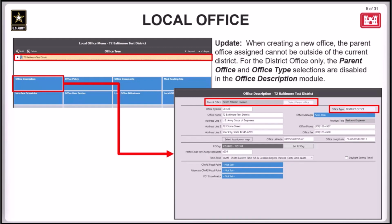Then the second change was made regarding sub-offices. If a current sub-office's parent office needs to be updated, the displayed office list that shows when clicking on the Select Parent Office button will no longer show any offices outside of the district that the user is currently logged into. This change will also apply when adding a new office to the district. When you're clicking on the Add button up here to add an office, the list of parent offices that it can be assigned to will be limited to those within the actual district that the user is logged into while creating that new office.